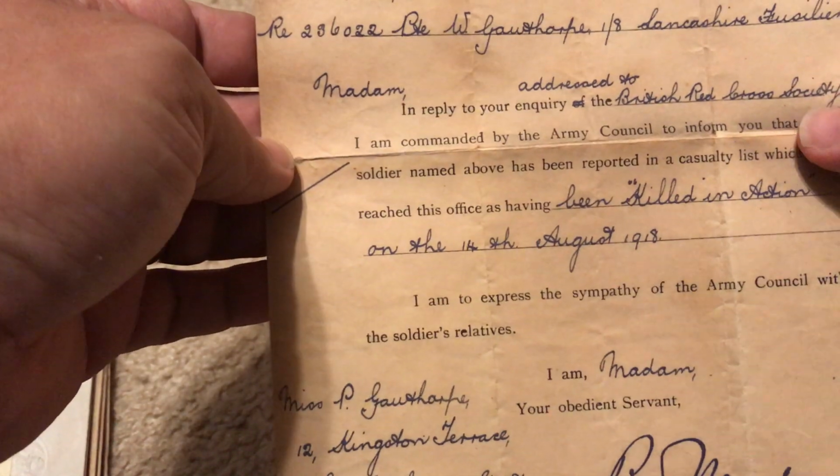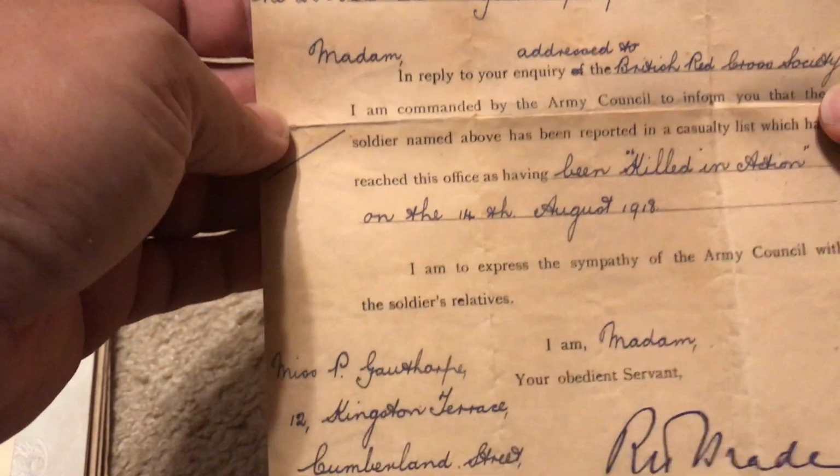The next item here, it looks like a casualty report. Madam, in reply to your inquiry addressed to the British Red Cross Society, I am commanded by the Army Council to inform you that the soldier named above has been reported in a casualty list which has reached this office having been killed in action on the 14th of August 1918. I am to express the sympathy of the Army Council with the soldier's relatives.